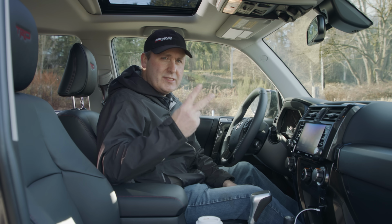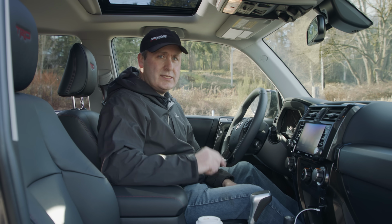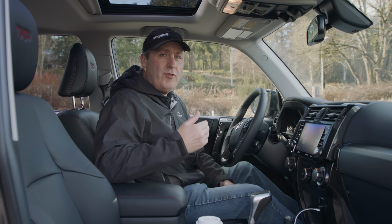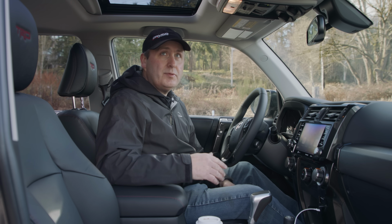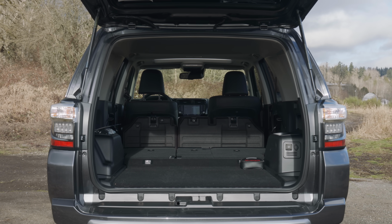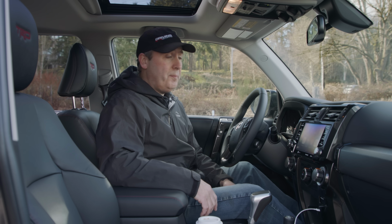Now they have two different sunroof packages. They have just the sunroof or the sunroof with the sliding tray in the back. It uses up too much space back there for the benefit that it gives me. So I opted for just a sunroof with no tray. Other than that, this is a bone stock off-road premium.